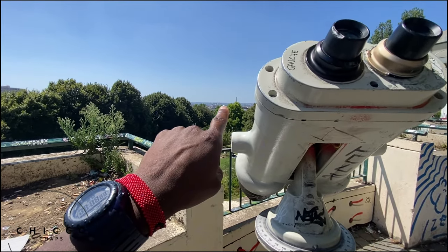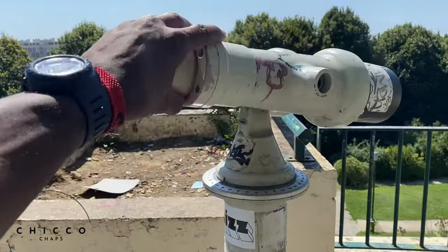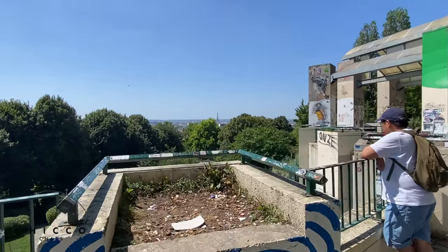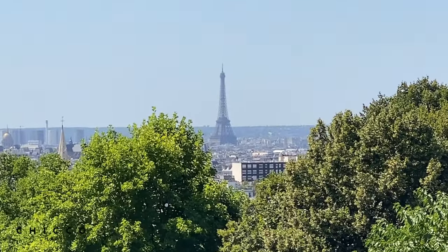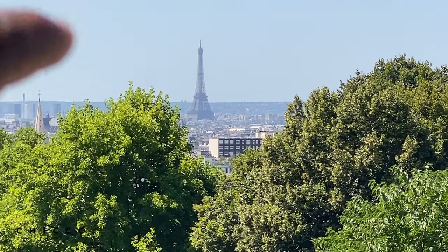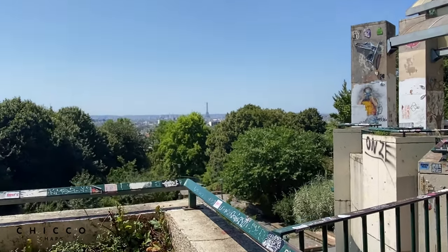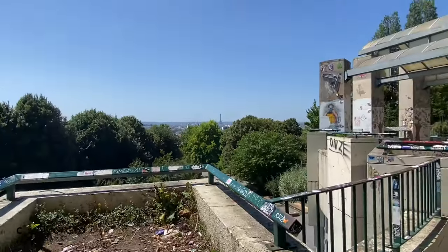That thing right there is the Eiffel Tower. So this thing is broken, cannot even use it, but from here you can see the Eiffel Tower. That is the Eiffel Tower right there. Wow. I am this close, just arm's reach to the Eiffel Tower. Ding ding ding. Ah, that is nice.